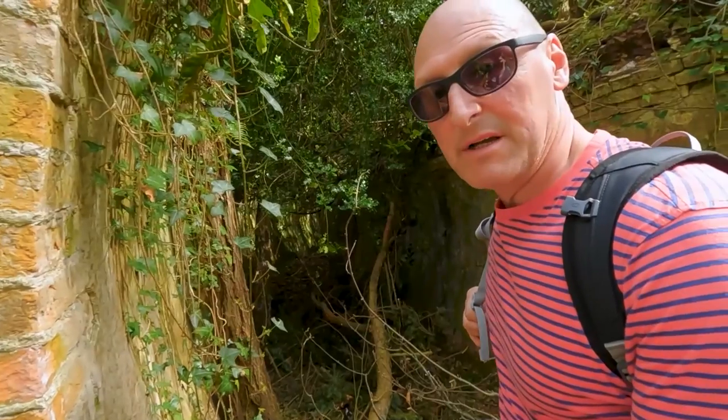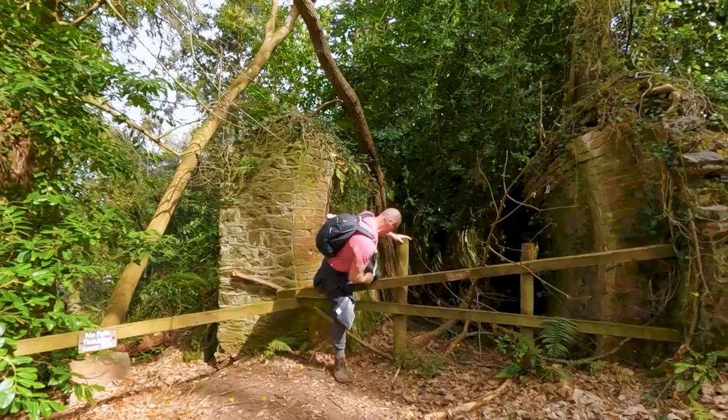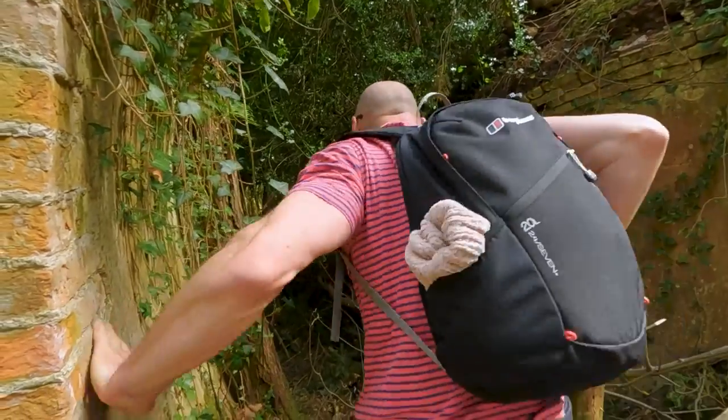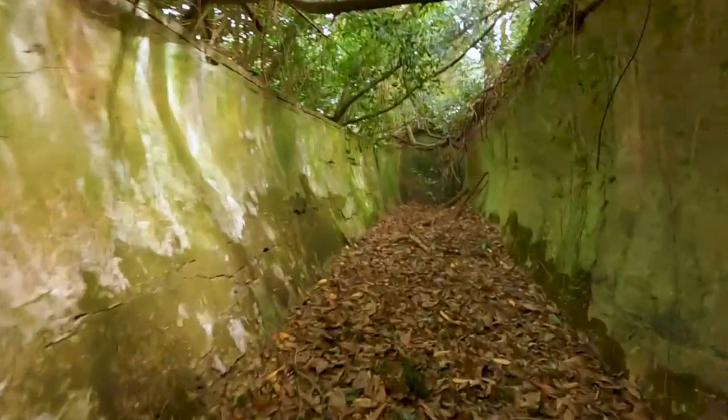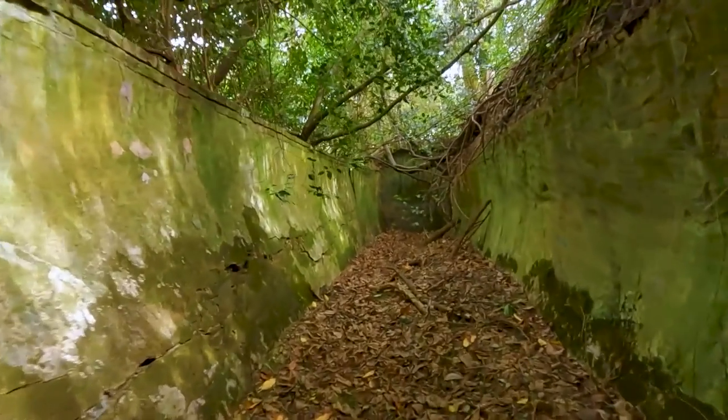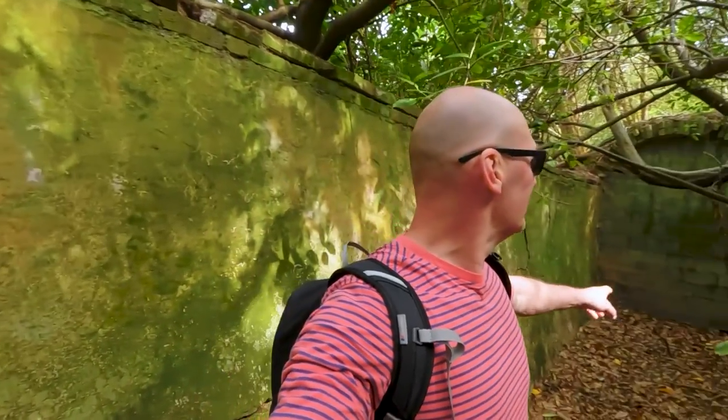There's the remains of another tunnel. Has that collapsed? I don't know how dangerous it is. I'm just going to have a little look. Well, you can't go very far. It's been bricked up. It's quite an interesting hidden spot. But I suppose it's bricked up because it could be in danger of collapsing. There are trees growing all around at the top, and cracks in the wall, so it is bulging just here.